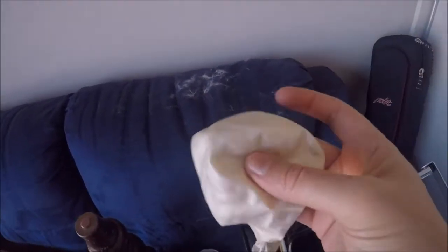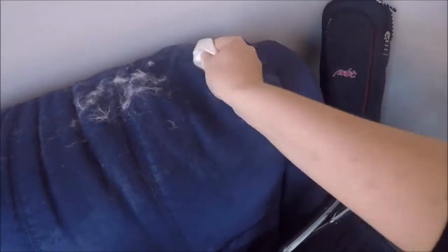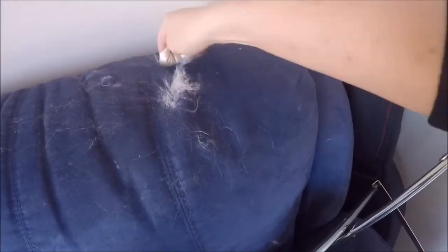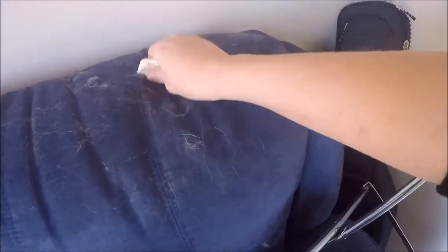Bit of a cat life hack. So when Misty's on heat, she sheds a lot, and I came across this the other day. I deflated a balloon on the couch in the lounge, and we've got the black couch and she's got white fur, so it's pretty noticeable. So I just used the balloon to scrape up most of it and it works, and then the rest I'll vacuum.